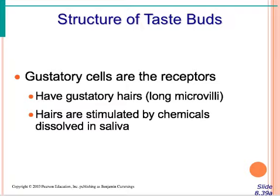So the receptors are the gustatory cells. They have hair on long microvilli. They're very much like the olfactory receptors that we just talked about. And the hairs are stimulated by substances that are stuck in your saliva.